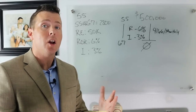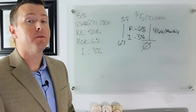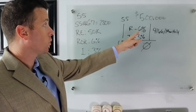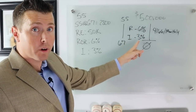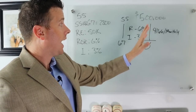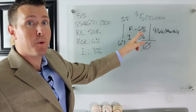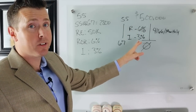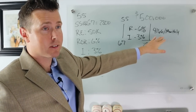So I come back and I say, okay, how can we retire at 55 with $500,000? Something has to change. We either have to increase the rate of return on the money in the market, we have to lower inflation, or we have to lower our monthly expenses. I don't necessarily want to go down the risk scale to try to earn more income in the market, so we're going to leave that alone. Inflation's not going down anytime soon, so it's going to have to be monthly expenses.